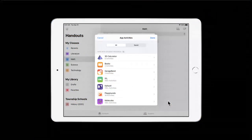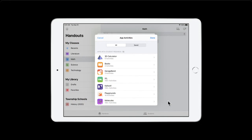Beyond that, inside of Schoolwork, we've created a technology called ClassKit. ClassKit allows app developers to open up their apps a little bit more to educators. And what I mean by that is it gives us the ability to dive deeper into the app itself.